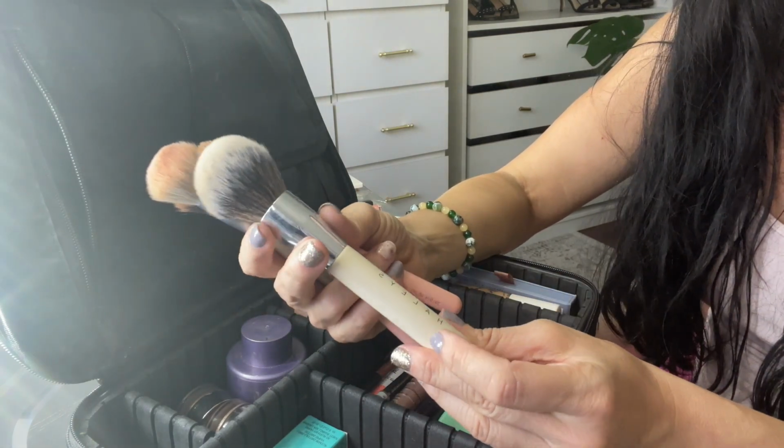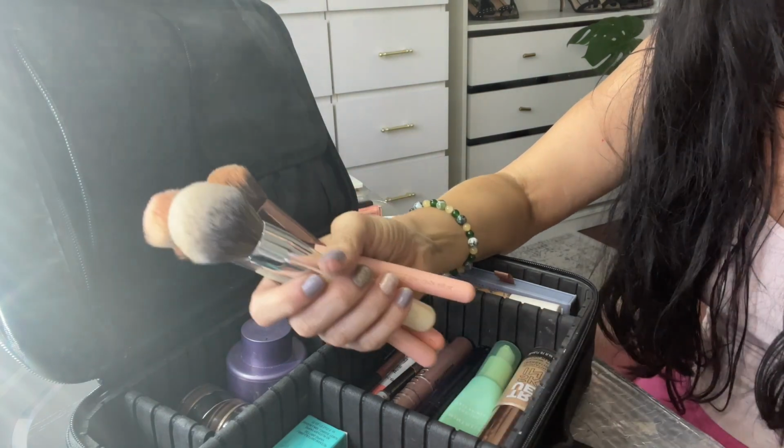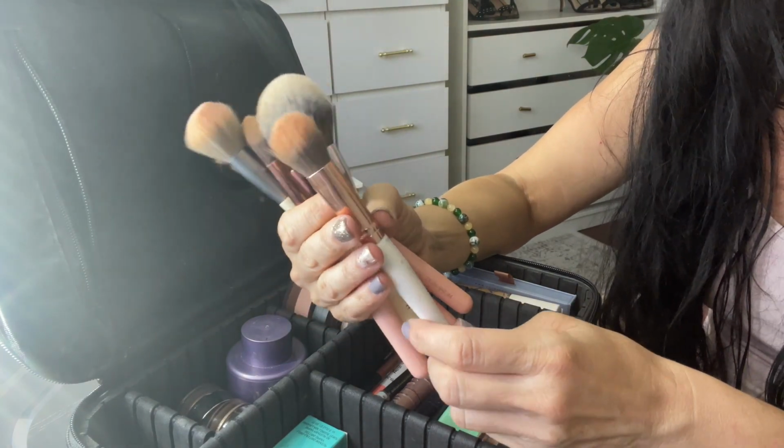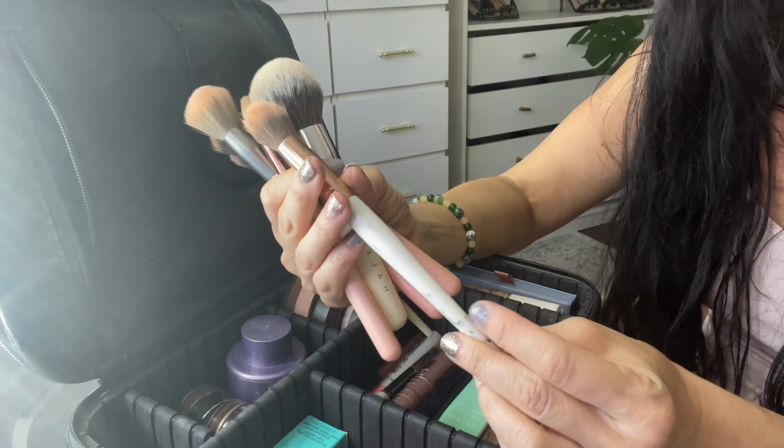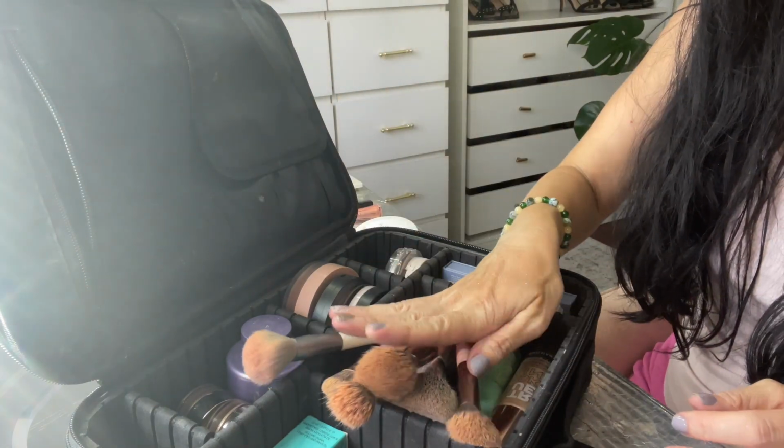For all over powder, I have the Hailey's Beauty brush. I love this. I've been loving it. And then this one is a duo fiber from BH Cosmetics Marble Collection, and this I use for highlighter. So those are my face brushes.